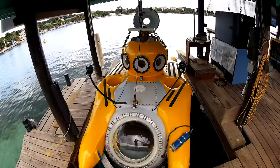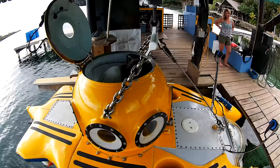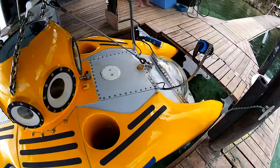Here, Captain Stanley prepares the Idabel for our dive, while April, my co-passenger, looks on. Like me, April had seen the advertisements for these submarine dives and was willing to pay for this unusual experience. I have been a marine biologist for nearly 30 years, but this will be my first submersible dive.